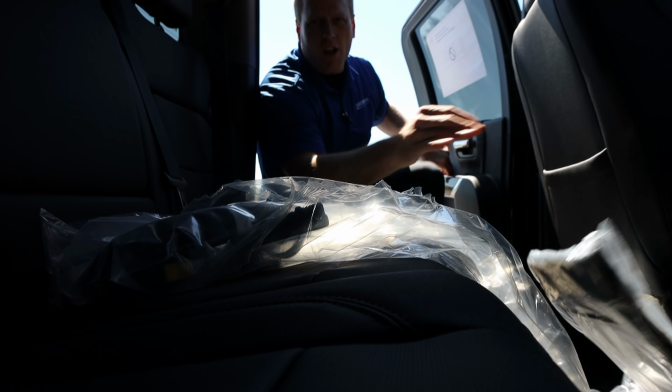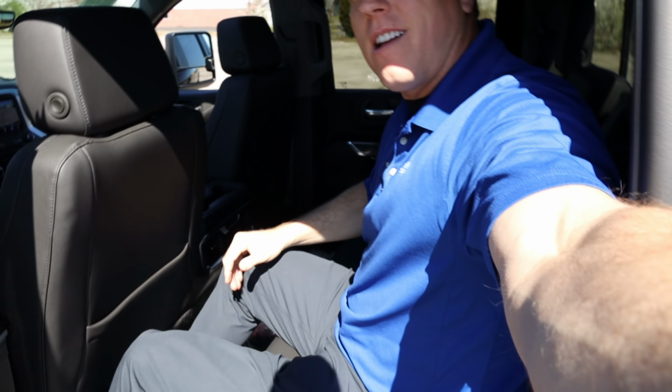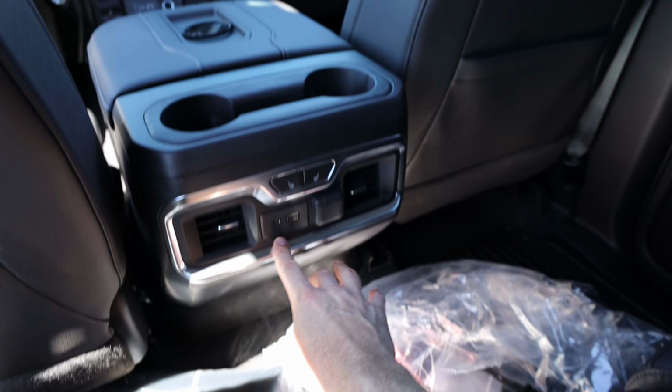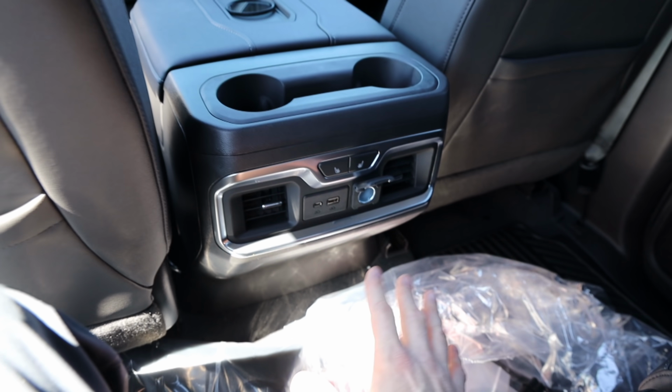And as I mention all the time, the back seat room is so important to me, being so tall, that you've got to have a lot of room back here. This is exactly where my seat was sitting, and there is plenty of room back here now in the bigger cab configuration of the crew cab. And in the LTZ, we got heated seats in the outboard seats, so this seat and the seat that I'm sitting on, another USB-C, USB-A, and 12-volt outlet, so you got plenty of power back here.